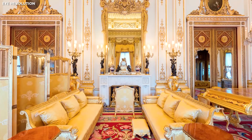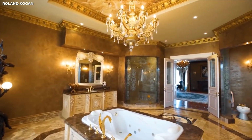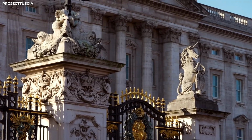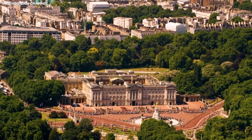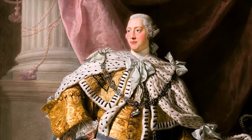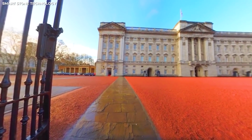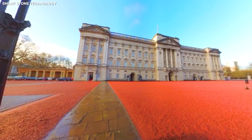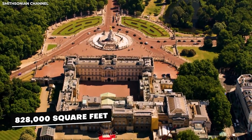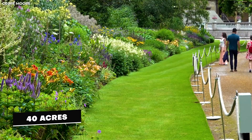There are a total of 775 rooms in Buckingham Palace, 78 bathrooms, 92 offices, and 19 staterooms. It was originally known as Buckingham House and was a large townhouse built for the Duke of Buckingham in 1703. It was eventually acquired by King George III in 1761. During the 19th century, it was enlarged into the massive palace it is today. In terms of size, the palace is approximately 828,000 square feet, with a garden that spans across 40 acres.